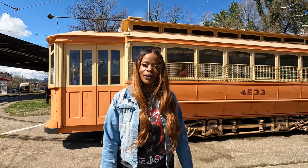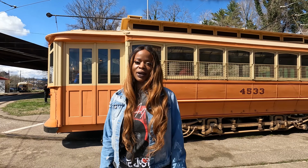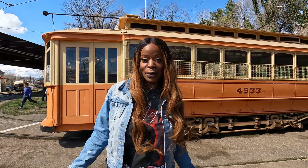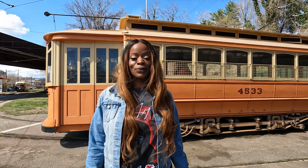So I'm finishing up here at the Baltimore Streetcar Museum. Got to ride some of these lovely cars, streetcars or trolleys. Who knew? Learned lots of wonderful stuff today. Got to ride some of the streetcars.